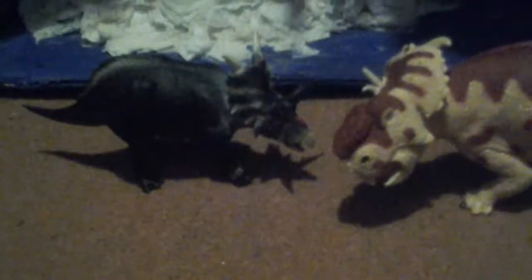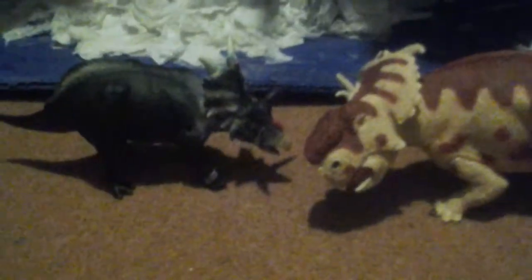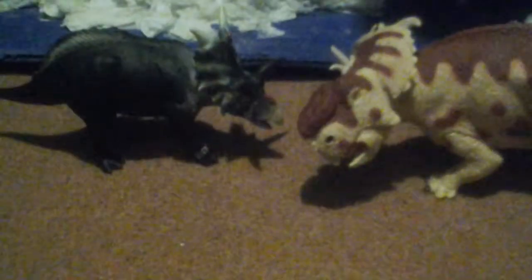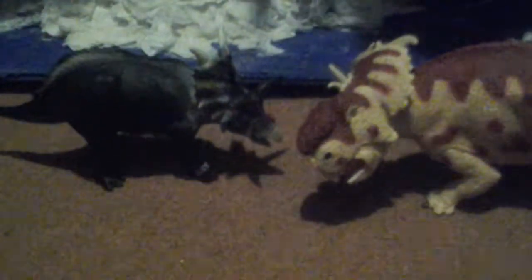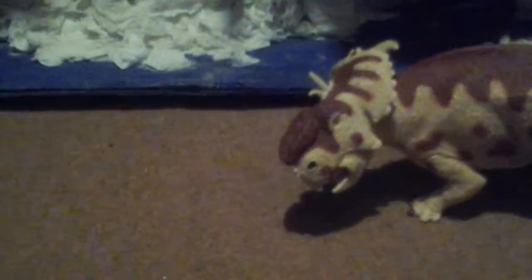Okay, the Safari Ltd. and the Battat Terra 2014 Pachyrhinosaurus, and next to it the Kaiyodo 2014 Einiosaurus. There are eyebrow horns, crest horns, and horns down on the crest, too. And remember the subfamily called Centrosaurinae. Remember it's an extinct subfamily. Okay, next, the final comparison.